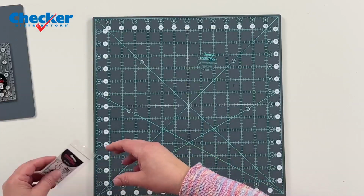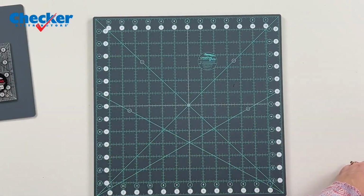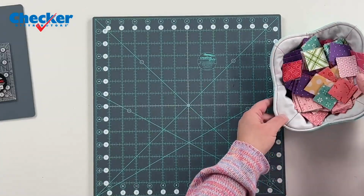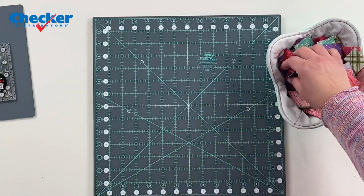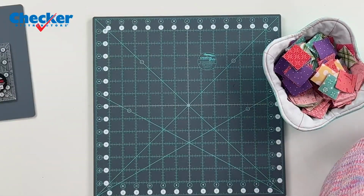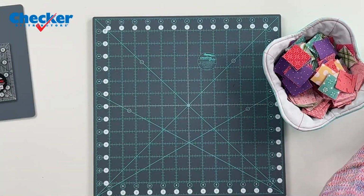So let me show you some little 1.5 inch squares. Switch back down to the table, guys. Using her bowl cozy to contain all of her scraps. 1.5 inch squares, they say. So I got busy cutting some 1.5 inch strips and cutting those into 1.5 inch squares.